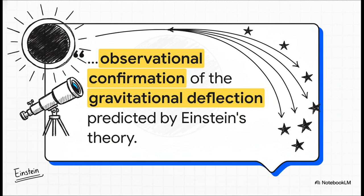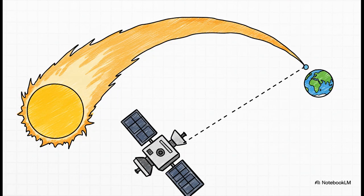During a total solar eclipse, astronomers aimed their telescopes at the sky. They waited for the light from distant stars to pass right by our sun, and they saw it. The light bent. It deflected, exactly as Einstein had predicted. It was proof, right there, that gravity literally bends the path of light. And this isn't just some old story from a history book. We use this principle as a tool today.